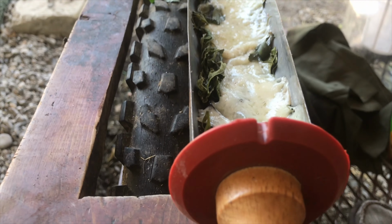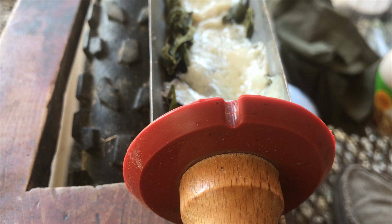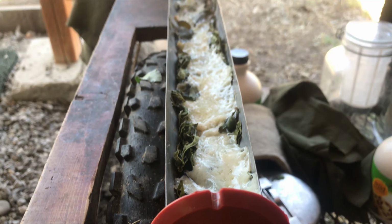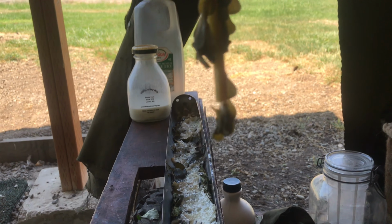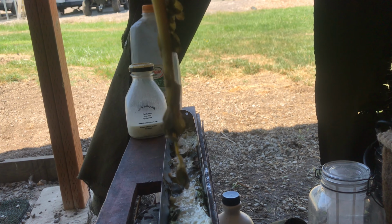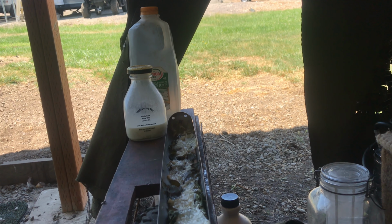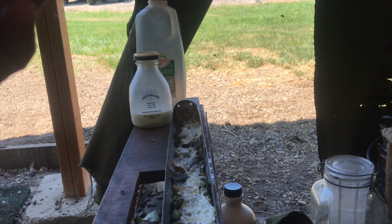Dank. Look at this. Ooh, the butter came out of the cheese. It's all buttery. Just like asparagus. Oh my God, it's better than asparagus.